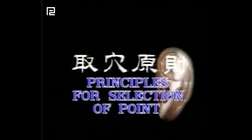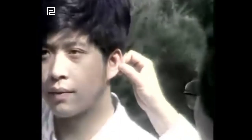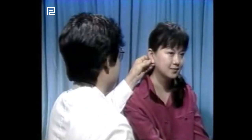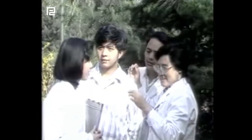Principles for selection of points. Selection of points is an important procedure in applying auricular treatment. First, obtain the clinical information on auricular reactions through inspection, touching, and sound detection. Analyze the information and differentiation of syndromes in accordance with the theories of Zang-fu for organs, meridians, and collaterals of Chinese medicine as well as that of modern medicine. Then work out a formula.